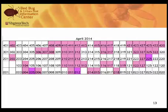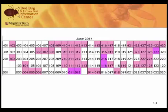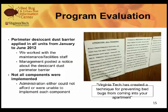Here you can see the difference between then and now. With 4 years, we can see there's a big difference in how we started and how it ended, and how it hasn't ended. It's still going on. Between January 2012 and June 2012, we implemented our program.